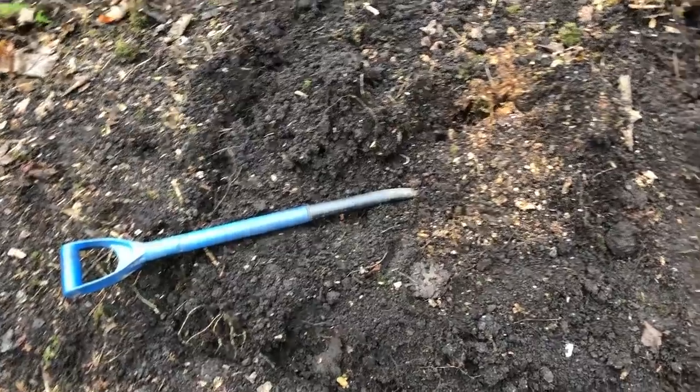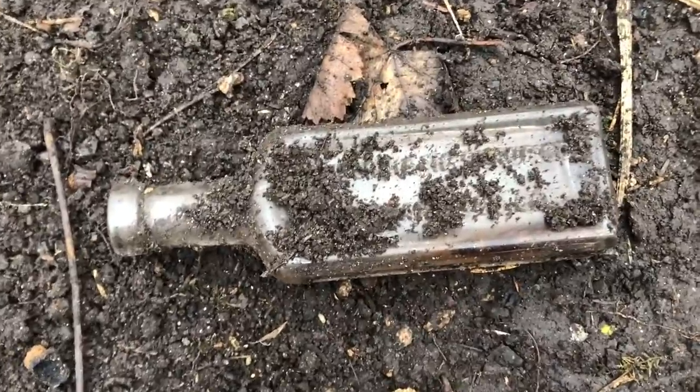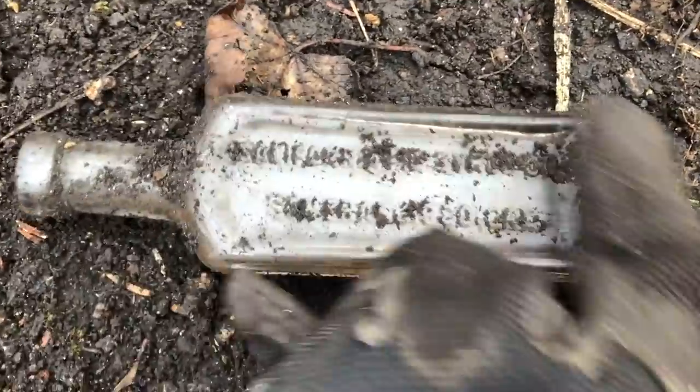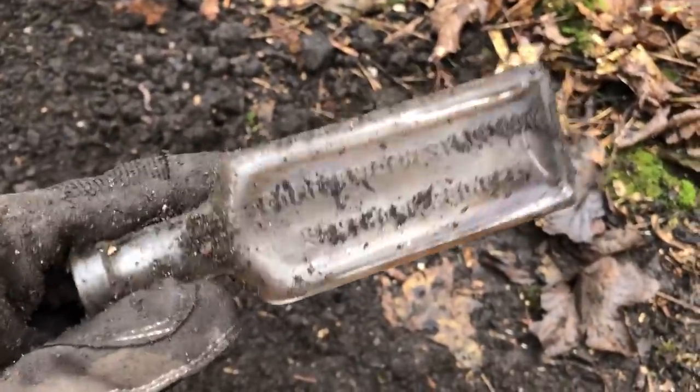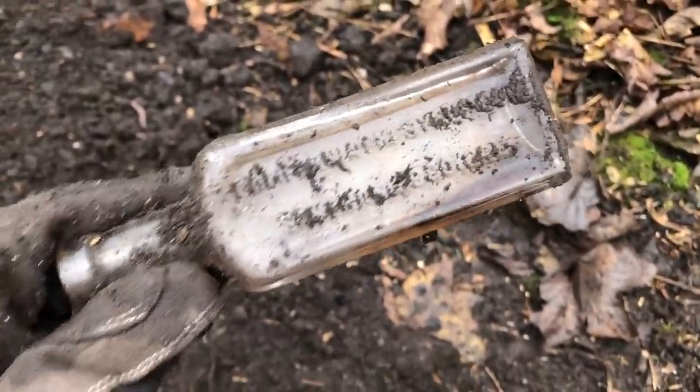I just started digging out this old rotten tree stump, so hopefully there'll be some good finds underneath it. My first find of the day, and I think I know what this is. California fig syrup. Standard. I love finding these. Try not to break it this time.